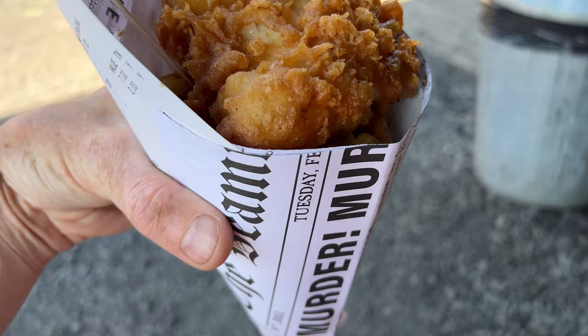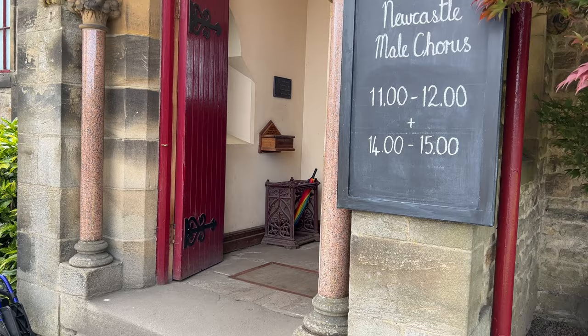After eating my delicious fish and chips, I headed to the Pit Hill Chapel, which is a typical early 1900s Wesleyan Methodist chapel hosting choir services and community events.